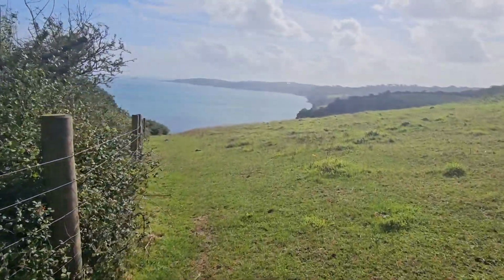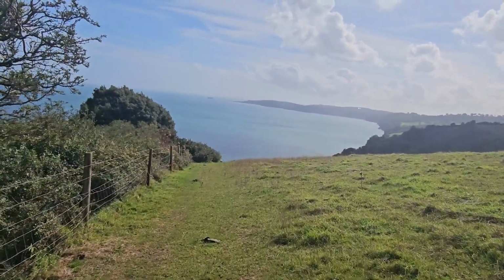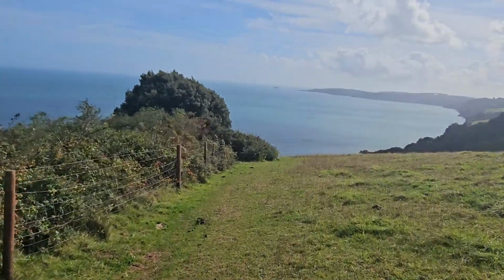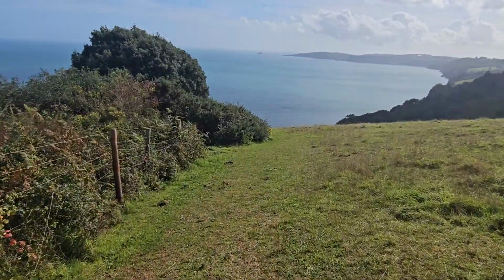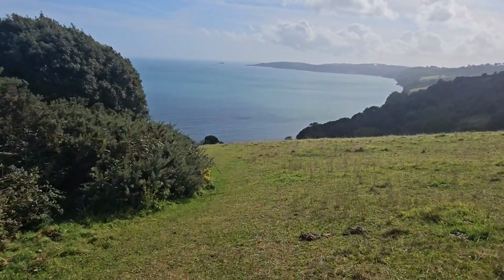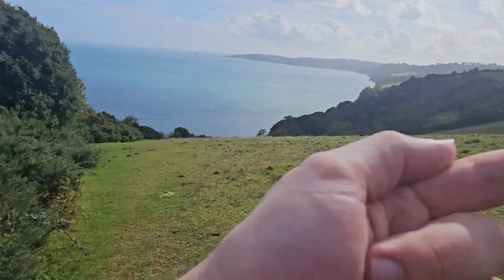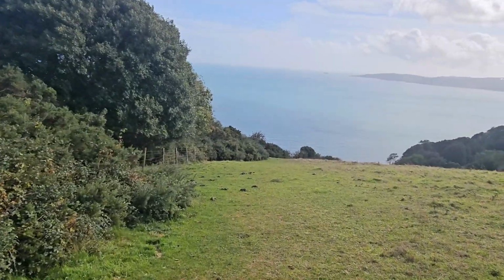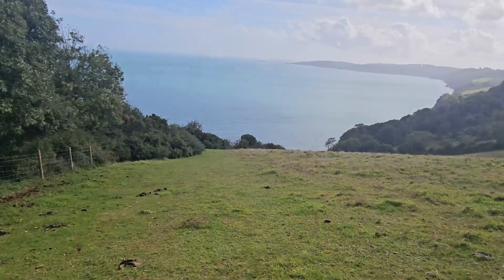Look at this. Oh, spellbinding. It really is. And then this looks quite steep because you can't see the end of this field. But I want to stick by the coast so we can get the most out of today. But I think they might be going back to the car park. There's a car park over there. So, right. Oh, absolutely fantastic, isn't it?